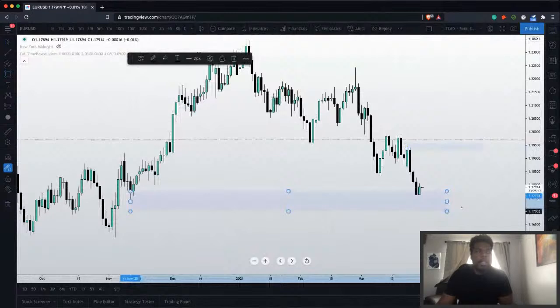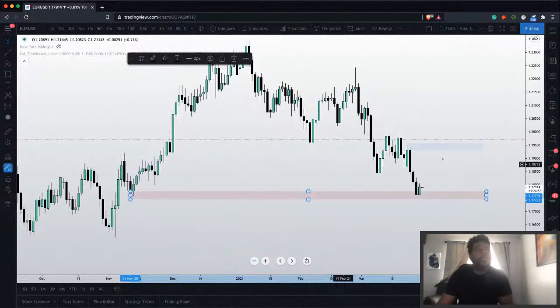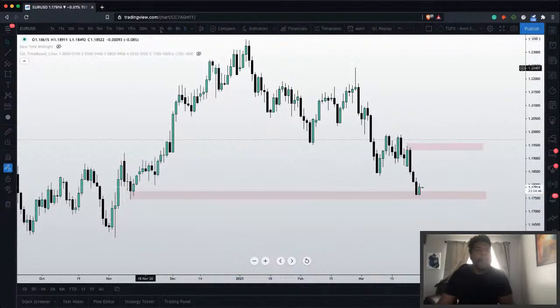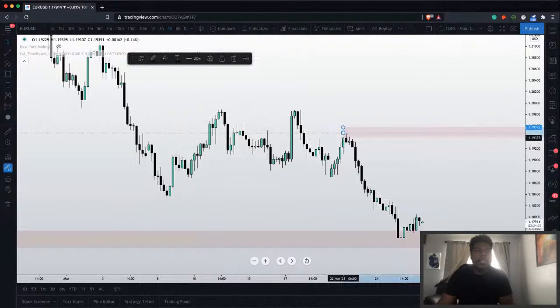So I was actually breaking this down to a student earlier, and you guys could have caught a really nice trade on EU rejecting off of this zone. Now, once again, it just came from these wicks over here. Let me actually change the color. All right, and then what we can do now is just fine tune the zones to the wicks here. And this gives us our points of interest.